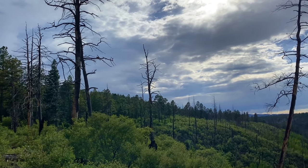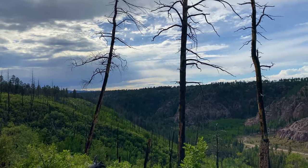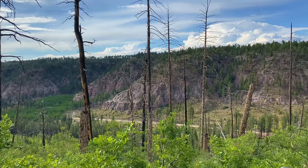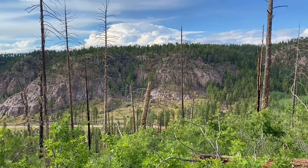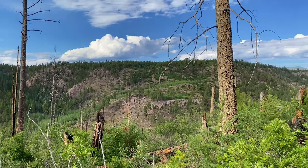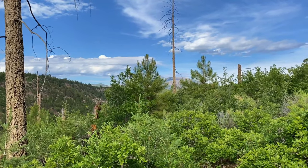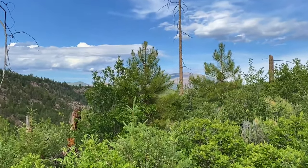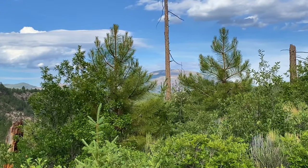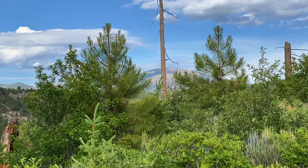Check out this view, guys. This is beautiful. Down below me is Forest Road 376. That is the main road that cuts through this side of the Santa Fe National Forest. That is a gorgeous 180 degree view. Right there in the dead center, that is Redondo Peak. That is 11,254 feet in elevation. That's one of the three highest peaks in this mountain range.